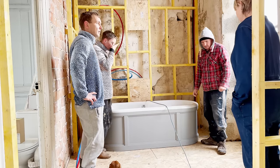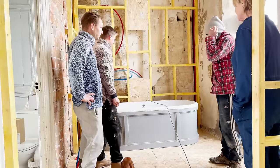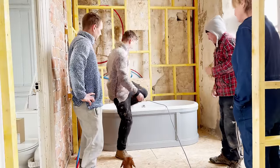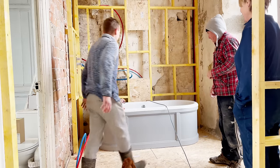Massive room. The bathroom. Be lovely. Very nice. You happy? Perfect.